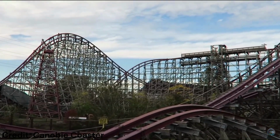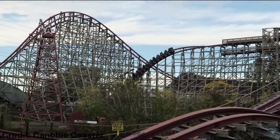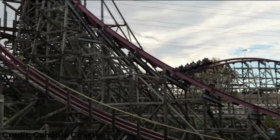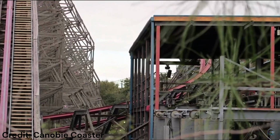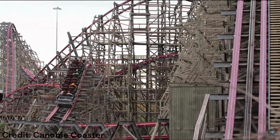You can find New Texas Giant at Six Flags Over Texas in Fort Worth, Texas. New Texas Giant has a max height of 153 feet, a top speed of 65 miles per hour, and a length of 4,200 feet. While I may not be a huge fan of the park, I am a big fan of this roller coaster.